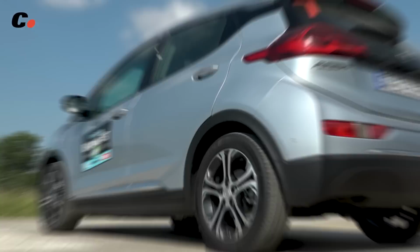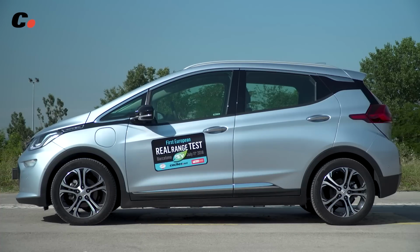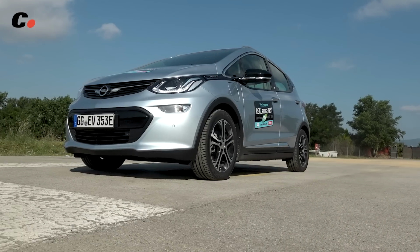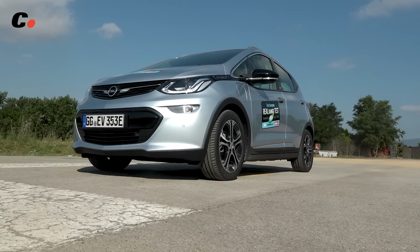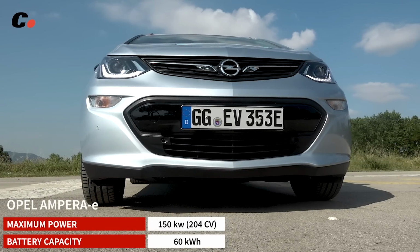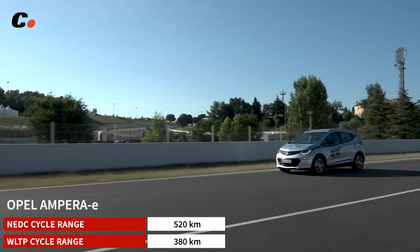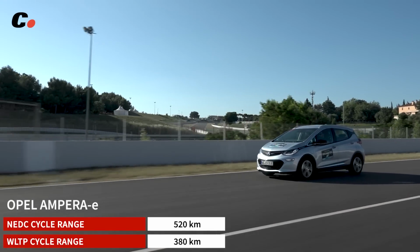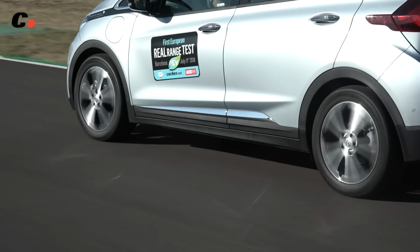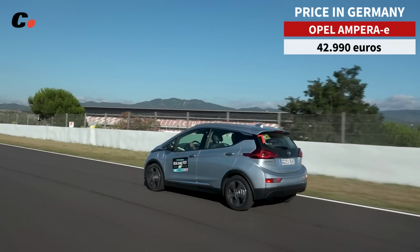Opel Ampera-e. This compact model is only on sale in selected European markets such as Norway, Germany, the Netherlands or Switzerland. Developed by General Motors, it has a minivan-style 5-door, 5-seat body and shares every component with the Chevrolet Bolt, a car that is not on sale in Europe. The Ampera-e motor, announced at 150 kW, is fed by a 60 kWh battery. The brand has homologated a 520 km net range that becomes 380 under the new WLTP cycle. Not being on sale in Spain, the price we give you is the German one, starting from 42,990 euros.